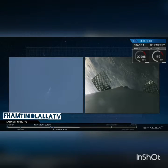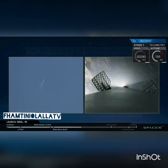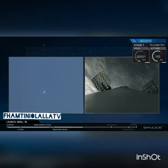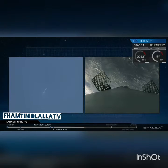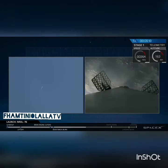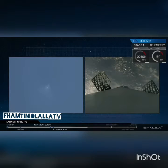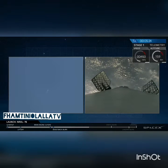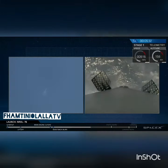Now that boost back burn was a 3-engine burn. Coming up, we're going to have our entry burn, also a 3-engine burn. The entry burn will happen just after the 7-minute mark. The first stage has passed its apogee. It was over 130 kilometers above the surface of the Earth. Those white puffs you're seeing are the nitrogen thrusters on board, which we also use for controlling the vehicle in a guided descent back to landing zone 1.